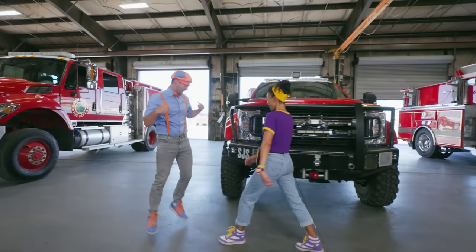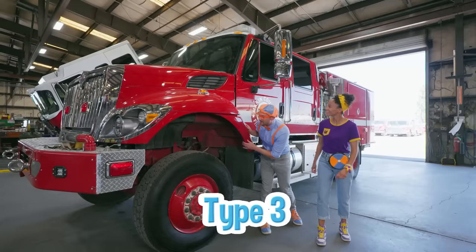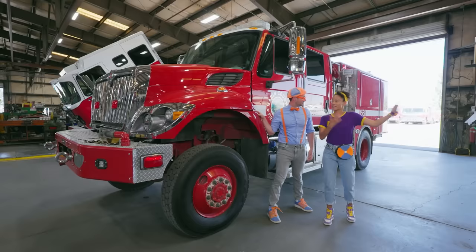Yeah. Oh. Wow, this one's really tall. Whoa, it kind of looks like a mix between the last two. Yeah, this is a Type 3 fire truck. Wow, it looks pretty tall. Uh-huh. But then it has the same kind of body. Yeah, you can use this truck for in big cities. Oh, and out in the wilderness. Cool. Whoa, this is so much fun.